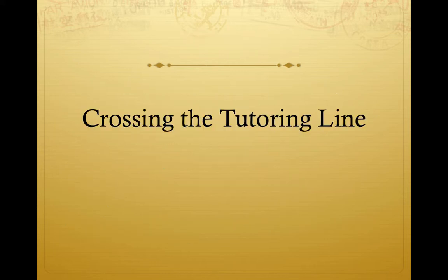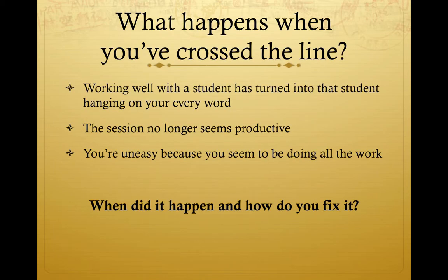Now let's talk about crossing the tutoring line. What happens when you've crossed the line? Working well with the student has turned into that student hanging on your every word. The session no longer seems productive. You're uneasy because you seem to be doing all the work. When did it happen and how did you fix it?